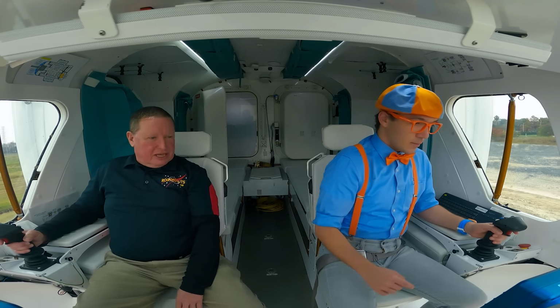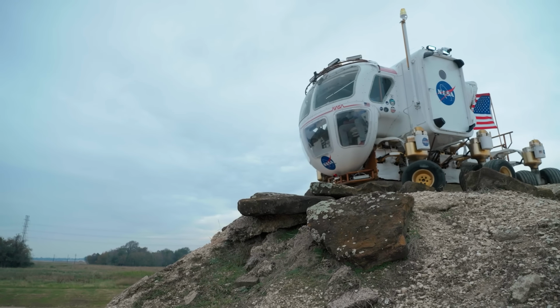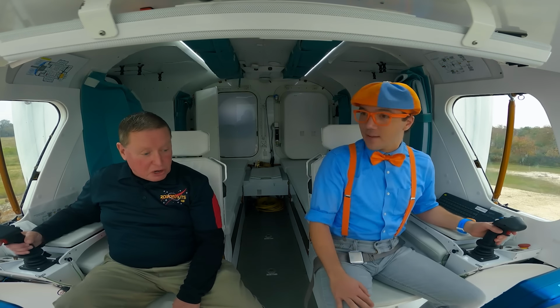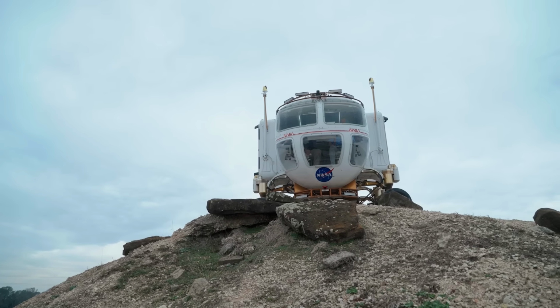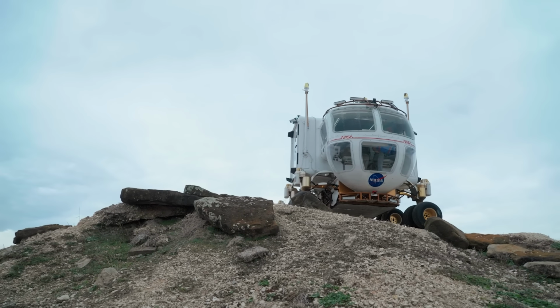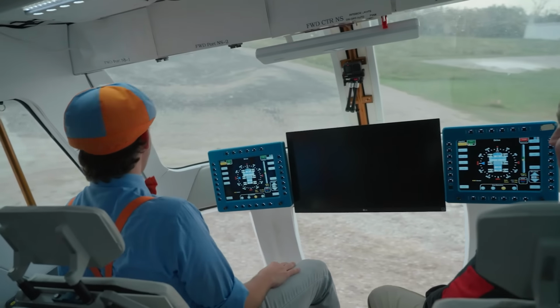Pure twist to the left. So all the wheels are facing the right direction. How about that? And then sideways this way? Sure. Okay, here we go. That's a great idea. Yeah. Oh, deja vu. Here we go. We're going sideways. Whoa!